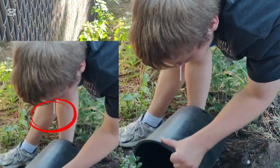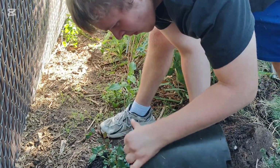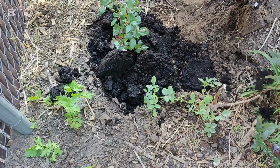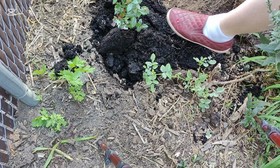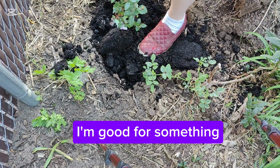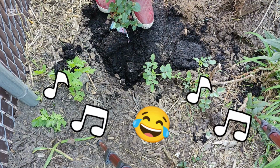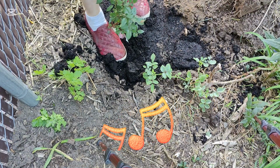My Ethan is helping me. He has a, what is that called, a lollipop or a sucker in his. While he does that, look, I'm good for something.